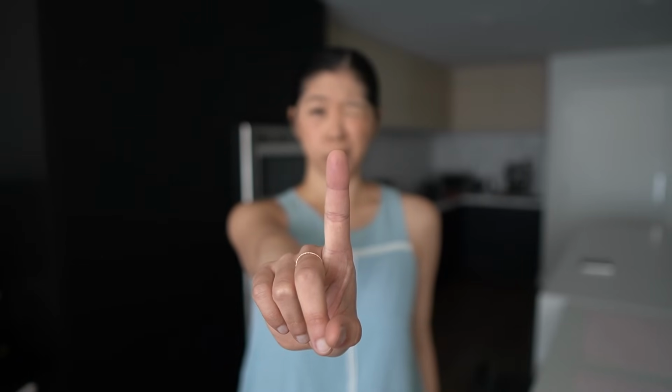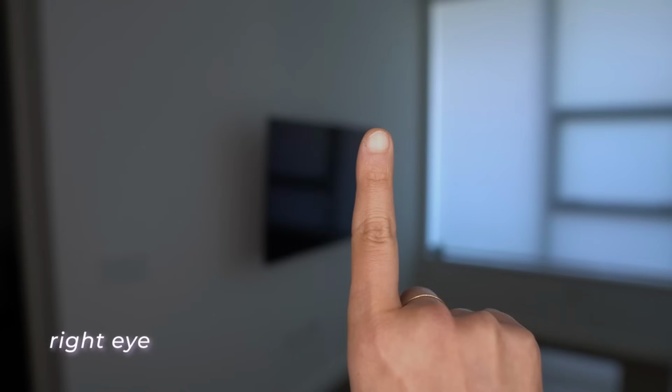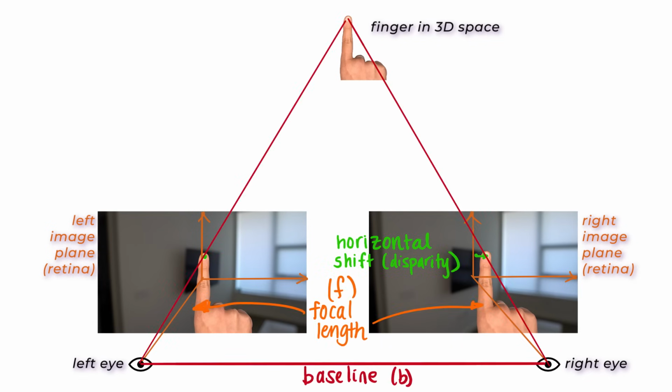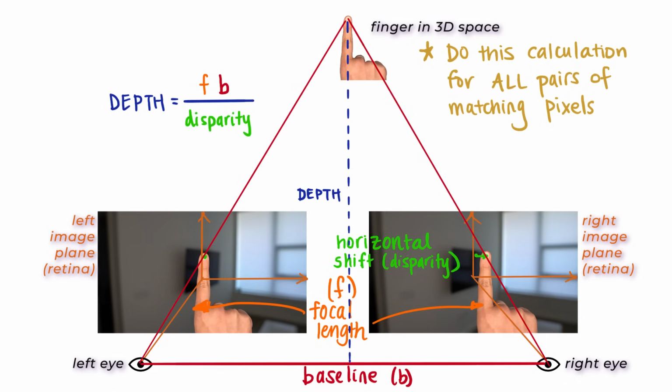It should look like your finger is shifting a little to the right or left whenever you switch eyes. And this is because the actual position of your finger that is captured on the retina of each eye is different. It's then simple geometry to use the horizontal displacement of each point on your finger to calculate real physical depth at each point. In a 3D camera system, we'd calculate the depth at each pixel and get a dense 3D depth map of whatever the stereo camera system captures.